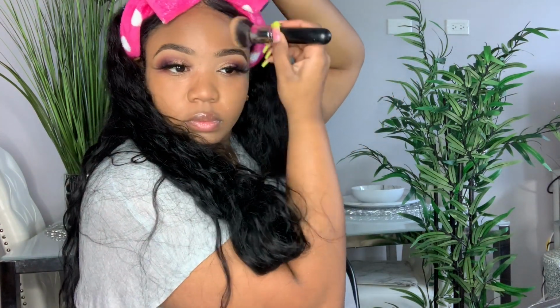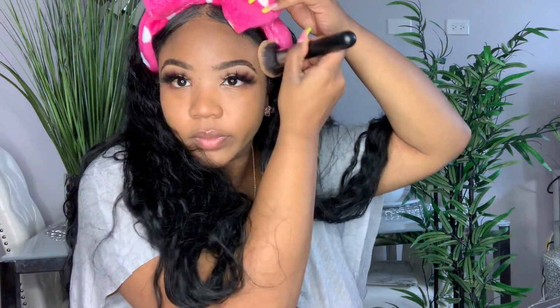I'm going to use a Morphe M439 brush, and I like to press mine in, almost as if I was using a sponge. Getting into the lace too, ladies.